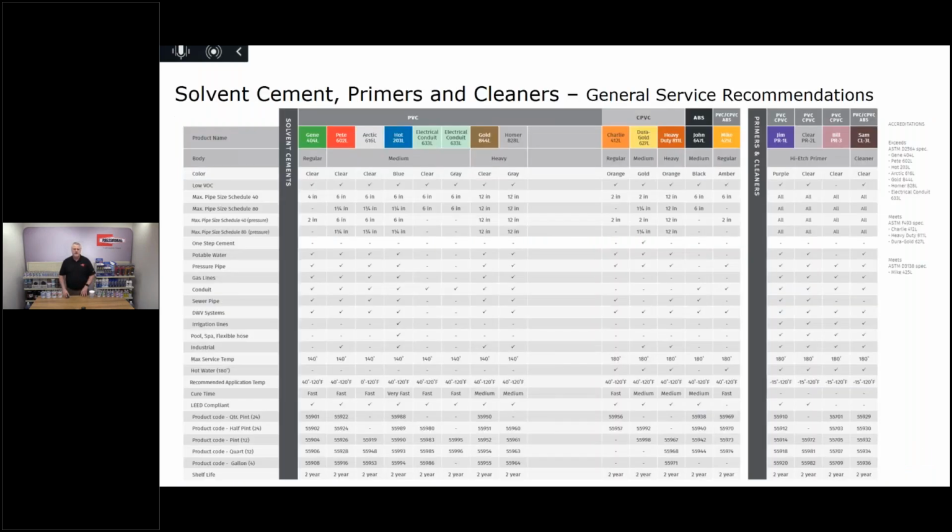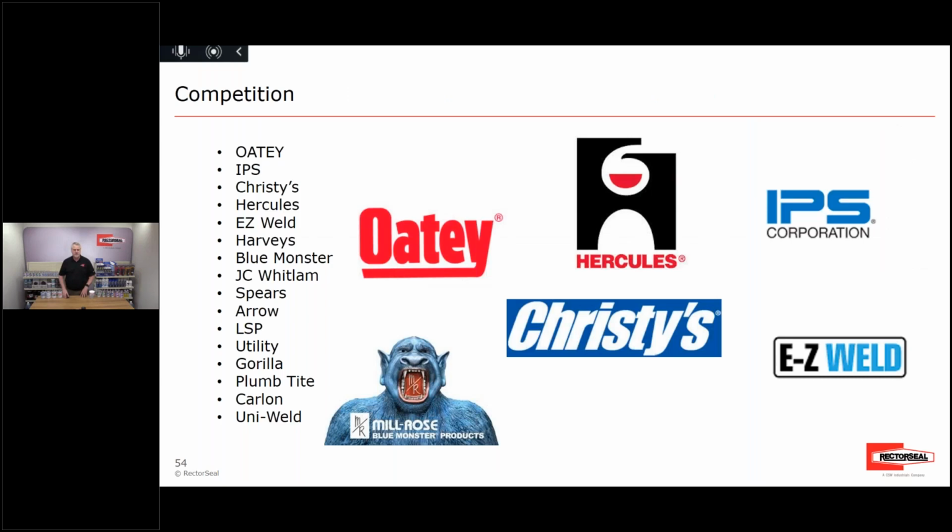Then we have our comparison sheet, or the application sheet for solvent cements, primers, and cleaners. On the left column, you'll see here are what we're looking for. Here are the specifications we're looking for. And then on the top row, these are the different types of cements, primers, and cleaners. And here is the competition. You can see the long list, Oatey, Milrose, Christie's, Hercules. IPS and Weld-On are probably the 2 dominant that you'll see out there.